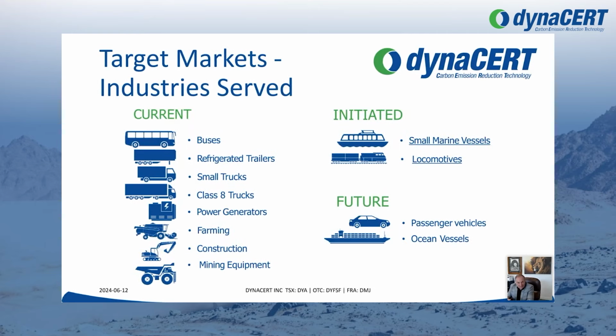We look at the target markets that we're currently serving. Currently, we're serving the busing, refrigerated trailers, small trucks. Now, I say small trucks, I'm talking a typical delivery truck, like a 5-ton truck. Then our Class 8 trucks, power generation, farming or agricultural, construction, and mining equipment. And then what we're calling the initiated. The initiated is, and you're going to hear more about this in the near future, we've initiated projects within the locomotive and the small marine vessels.